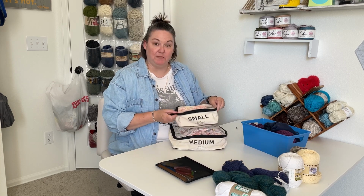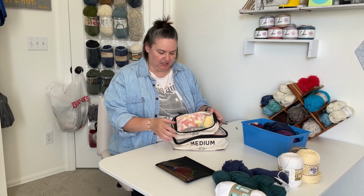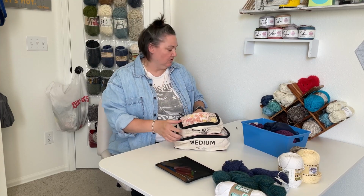One of the things that I thrifted a while back that was awesome was these little packing cubes. They're great. My favorite thing about them is that they're mesh, so I can check really quickly what project is in here, grab it, stuff it in my tote, and go. So that's one of my favorite things about these little packing cubes.